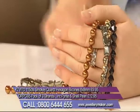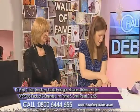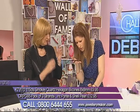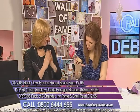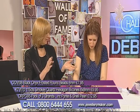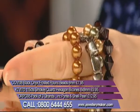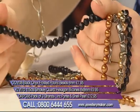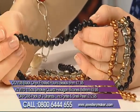We've also got, oh, these are amazing. I know. I love the frosted. Well, the nice thing about having this colour is that you can use them all together, or you can start splitting them into sets. Because that would look stunning with the pyrite and the gold, bronzy sort of pearls. But then the bronze will go nice with the smoky quartz, and it all goes together, doesn't it?